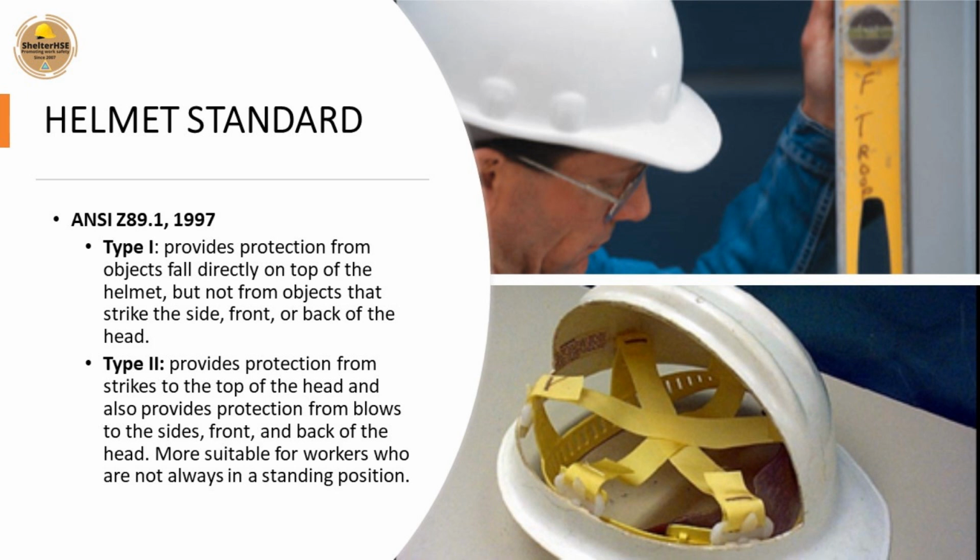Helmet standard ANSI/ISEA Z89.1-1997. Type I provides protection from objects that fall directly on top of the helmet, but not from objects that strike the side, front, or back of the head. Type II provides protection from strikes to the top of the head and also provides protection from blows to the sides, front, and back of the head. More suitable for workers who are not always in a standing position.